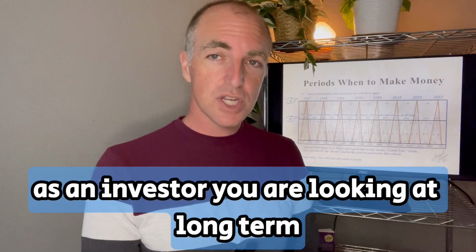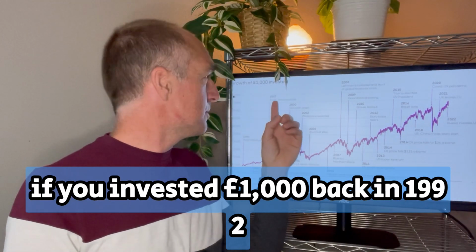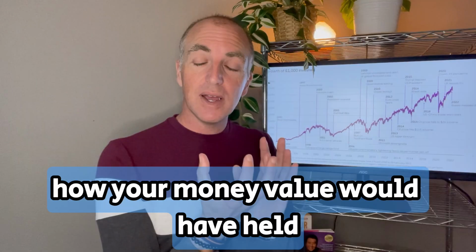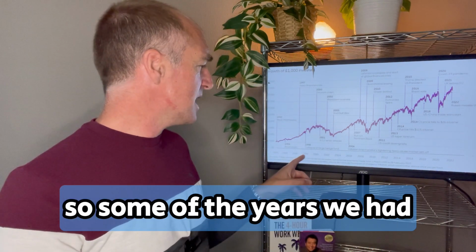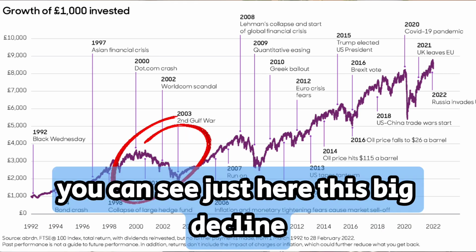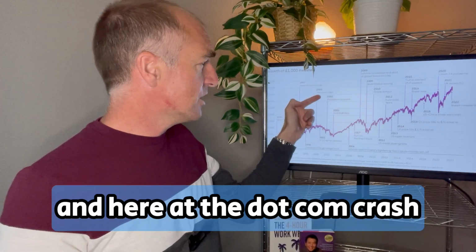You are looking at long term. So we're going to look through how, if you invested £1,000 back in 1992, just to see how your money value would have held through these cycles. That's why it's very relevant to the chart I just showed you from Samuel. So some of the years we had, 1999 with the dot-com bubble, you can see just here, this big decline. That was the dot-com bubble in the year 2000. And here the dot-com crash.